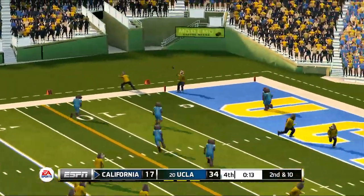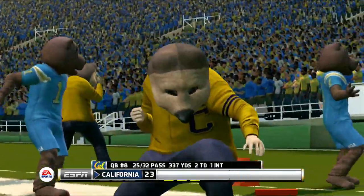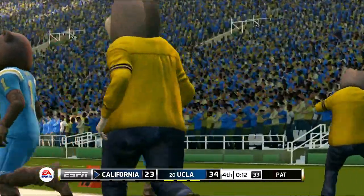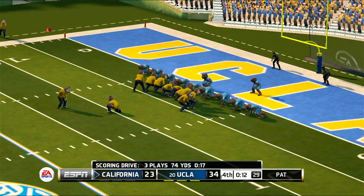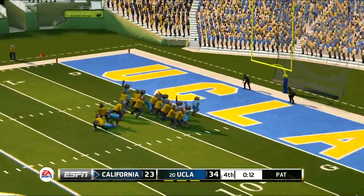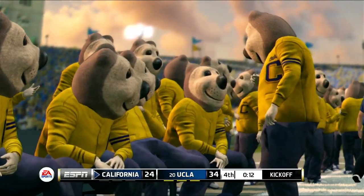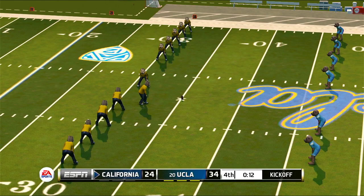He fires, zips it to his receiver, touchdown. And he hits the PAT. A short three-play, 75-yard drive, and they come away with 7 points. Boy, that is scoring in a hurry. This offense is looking more and more explosive.